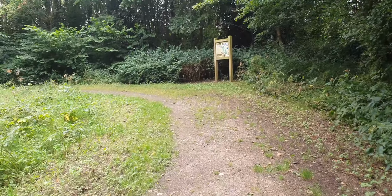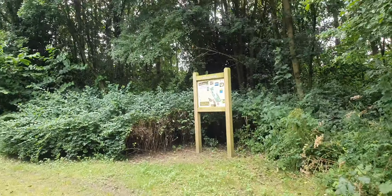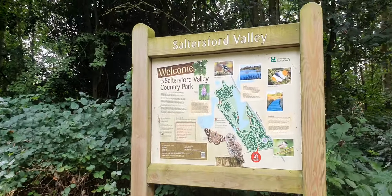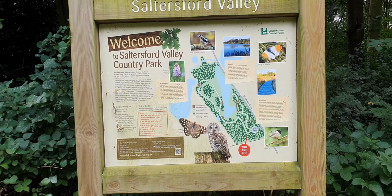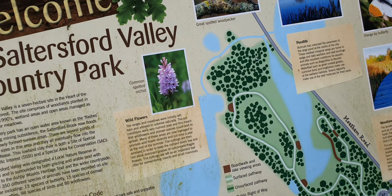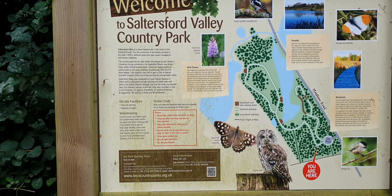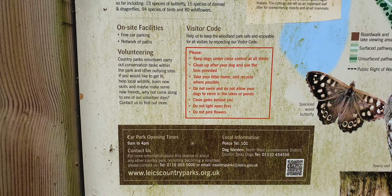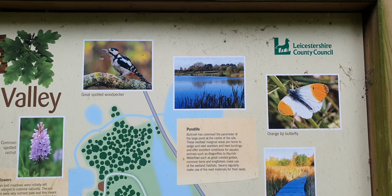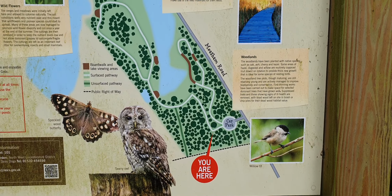There we are. What we named it. Saltersford Valley Country Park. That's it. I don't know if you can read it on the computer. I'll try and zoom in a bit to some of them. And then we're back at the car park now.